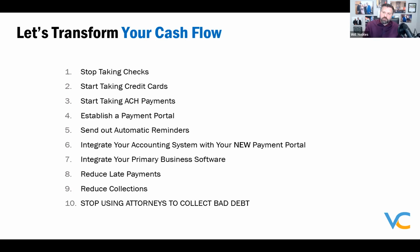Establish a payment portal for your clients to pay. Make it easy to see their invoices. Make it easy for them to pull reports. Think of the time you save by them not having to reach out to your accounting department and saying, hey, can you send me my invoices for all last year? Or can you send me my last 3 invoices? That time saved by having a payment portal saves so much workload time, which means your cash flow goes up because you don't have to hire so many people to do that.